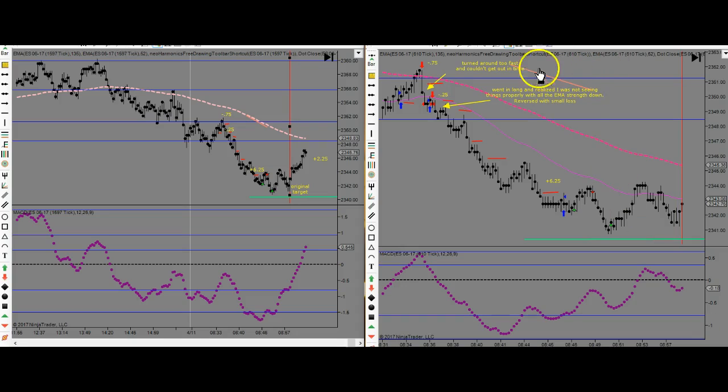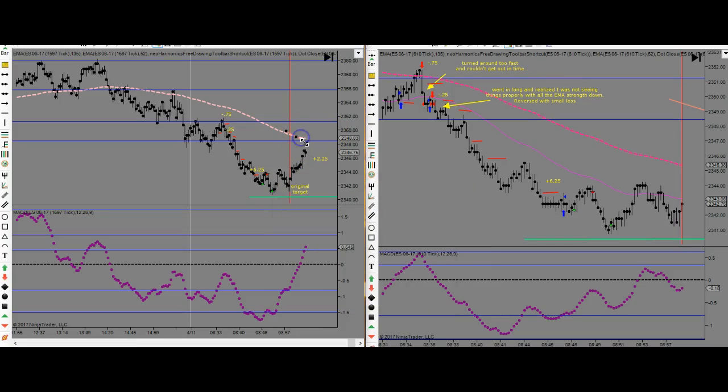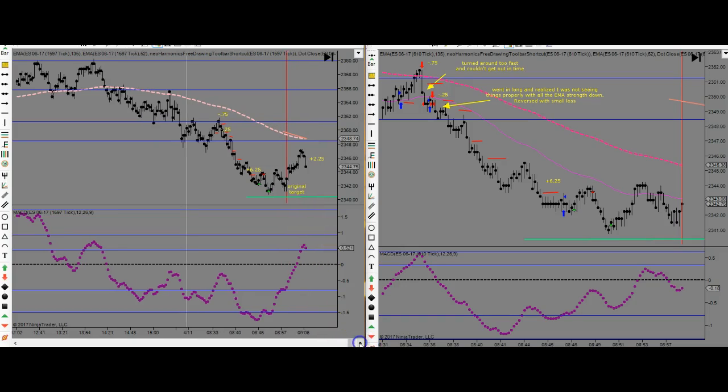But with all the strength down, and let me move this along too, with all the strength down, it's really hard for me at that moment right there to go ahead and just shift my thinking. I'm still thinking that this is going to push to the downside. Oops, don't want to do that just yet. Still thinking this is going to push to the downside because of all the strength. It's just pulling that magnet back. But there is a lot of strength to the upside in the MACDs.